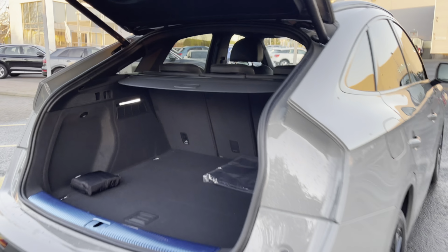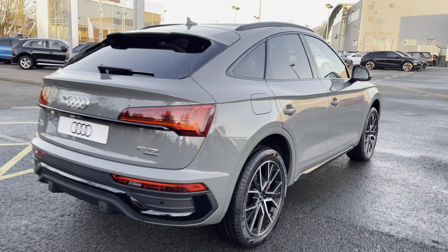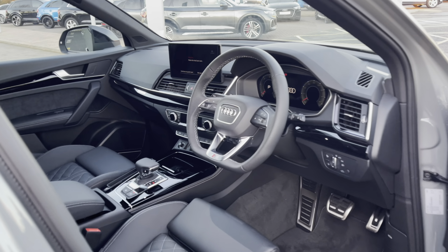Roof rails with the additional roof bars are also fitted, meaning that you can carry even more additional luggage on the roof of this vehicle, making it very practical for weekend trips away or trips to the airport.